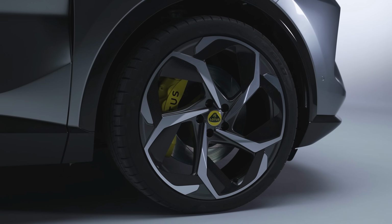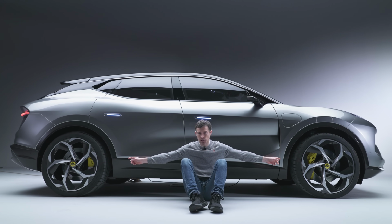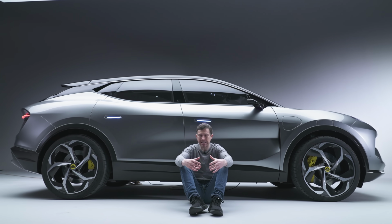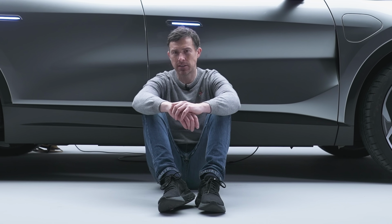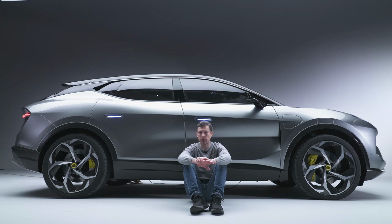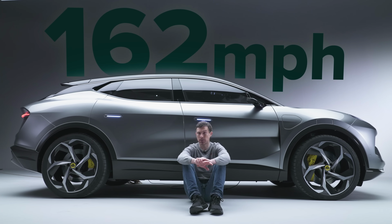Now let's talk about power. So this SUV has 2 electric motors, one on each axle, and combined they will have at least 600 horsepower. Lotus says this car will do 0 to 60 in less than 3 seconds and will have a top speed of around 162 miles an hour.